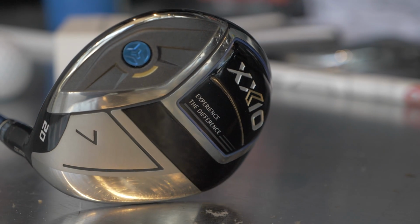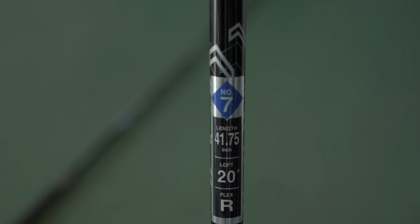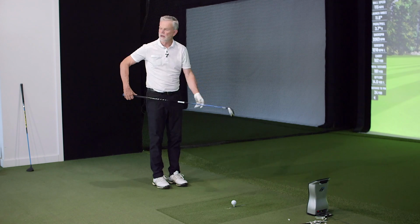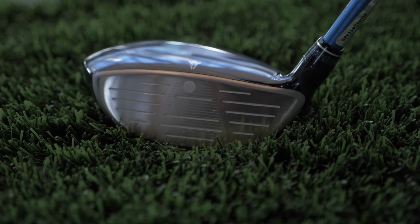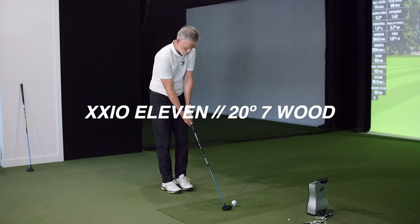So Ian, first impression is this seems like a longer version of the Zexio 7 hybrid. It's part of the family, in terms of the overall feel and profile. Yeah, gotcha. Very much lightweight, a little longer, has the weight plug under the handle so the head feels lighter for more acceleration. Okay. Would hope to see a little boost in speed here. Okay.